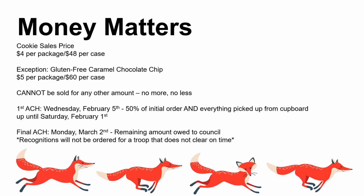Our cookie sales price is $4 per package or $48 per case, with the exception of our gluten-free caramel chocolate chip cookies that are sold at $5 per package or $60 per case. There are 12 packages in each case. Cookies cannot be sold for any other amount, no more, no less.